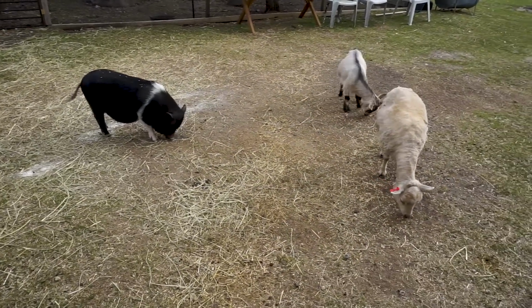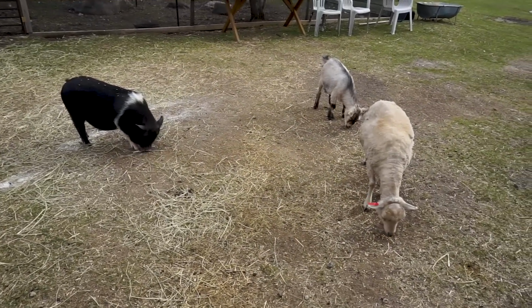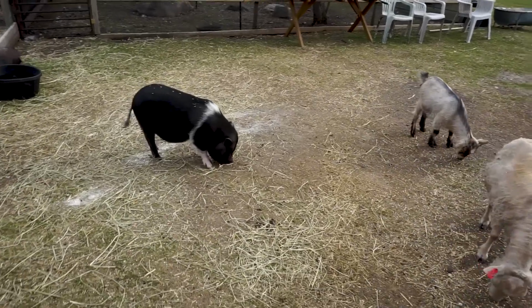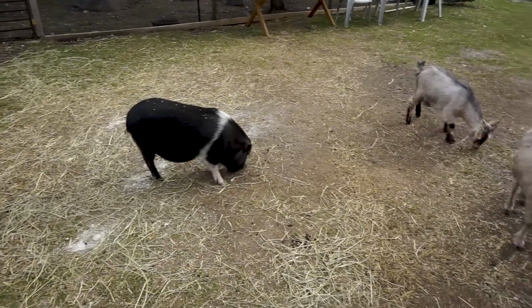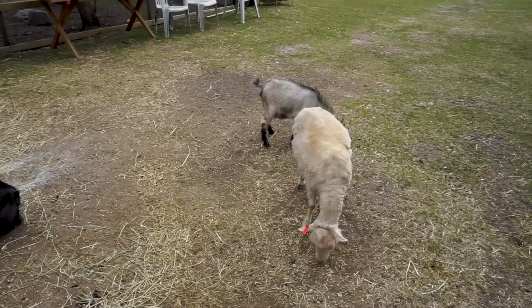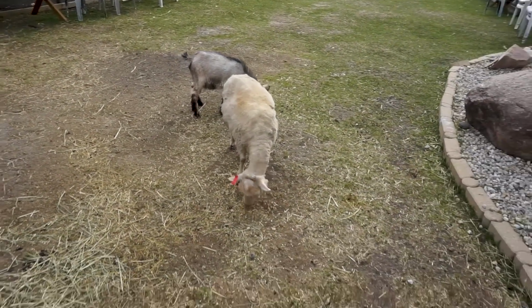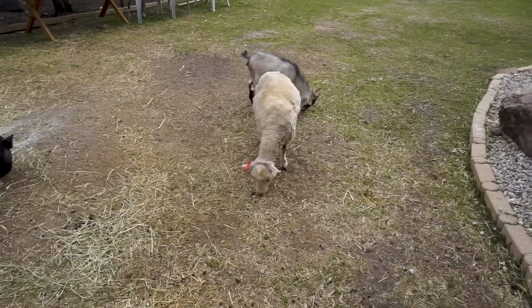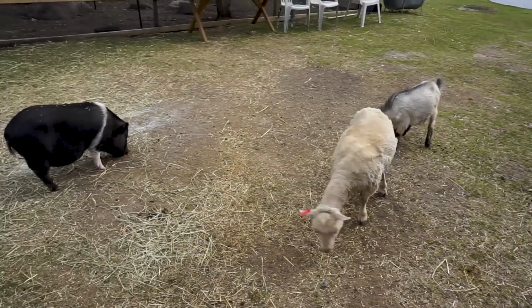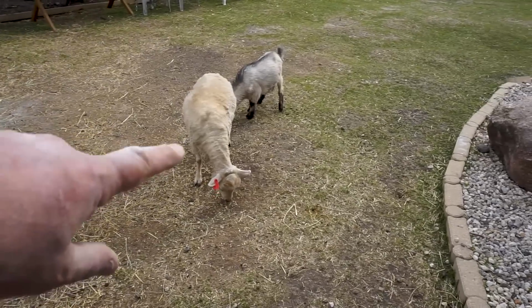So these are three of the mini crew, I guess we can call them. A little pot-bellied pig, and she was a runt, so little Miss Bits here, or Bacon Bits. And then of course Sheldon was a runt from last year, so he's now a year old. And then we have Moira, which was also a runt, and she's also a Shetland sheep, which is a lot smaller.